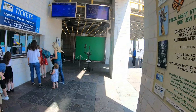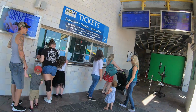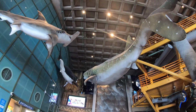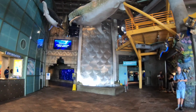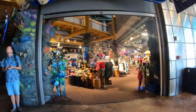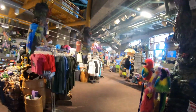I'm going to buy the Value 3 attraction ticket, which entitles you entry into not only this aquarium, but the Audubon Zoo, which is across town in the Garden District, as well as the Audubon Butterfly Garden and Insectarium. I'm not sure if I'm going to make it there or not. If I have time, I will definitely go there, but this ticket is the way to go if you want to see all three. It's a lot cheaper that way, and you can go on different days.